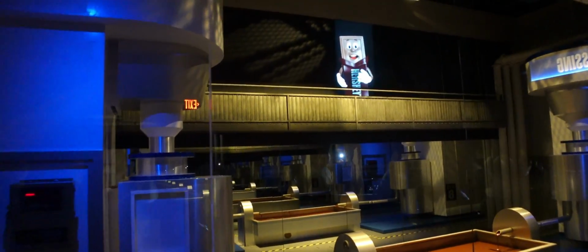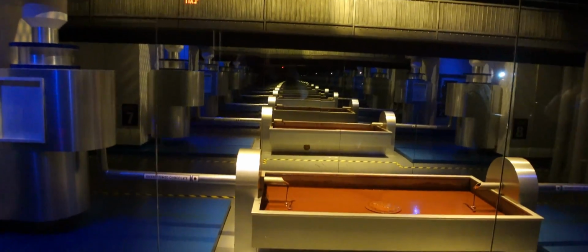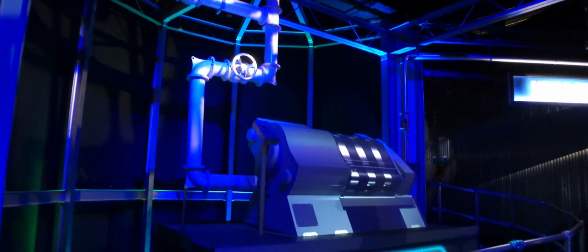Through intense pressure and friction, the grinding turns cocoa nibs into the smooth, dark liquid used to make milk and dark chocolate. Pressing also produces cocoa butter, which we'll use later on in the process.